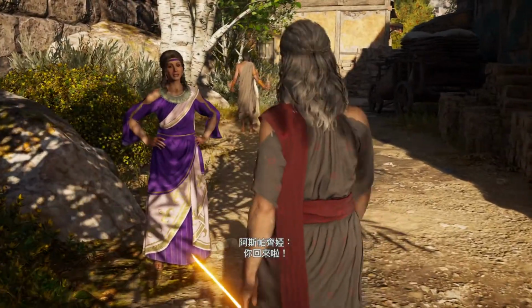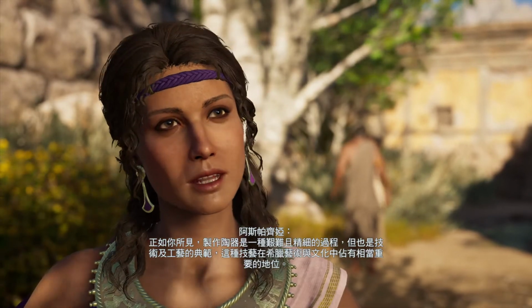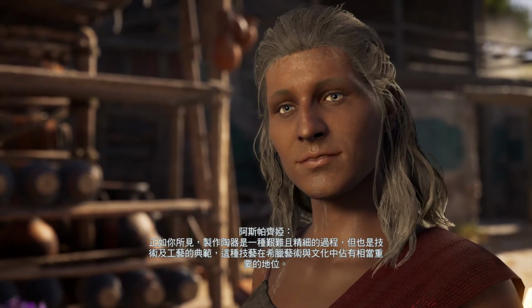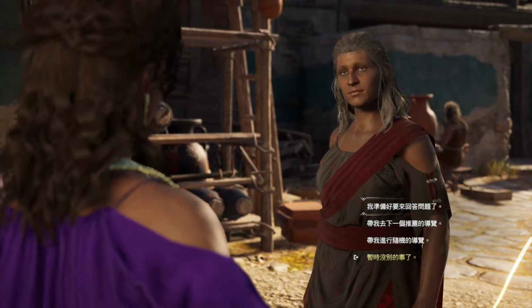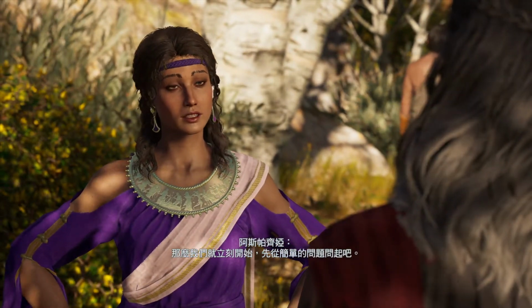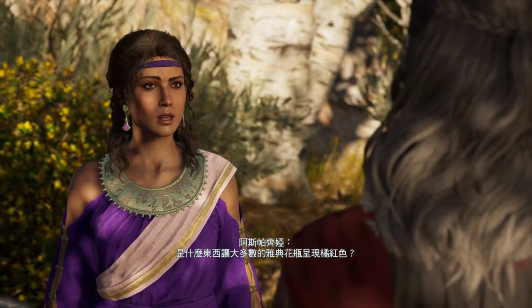You've returned! As you can see, pottery was an arduous and delicate process, but was exemplary of the skill and craftsmanship that dominated Greek art and culture. Now, is there something else you'd like to do? Then let's get right to it, starting with an easy question. What was responsible for the orange-red color of most Athenian vases?